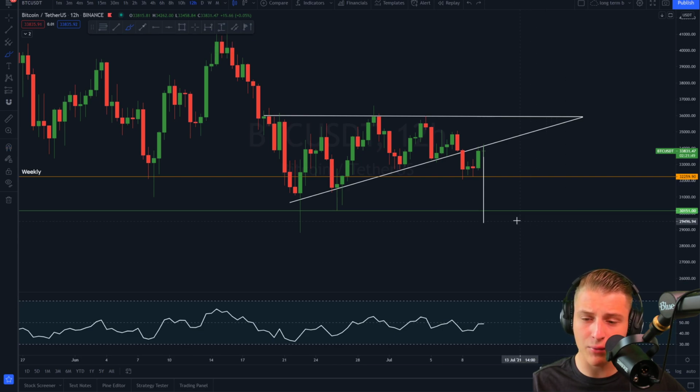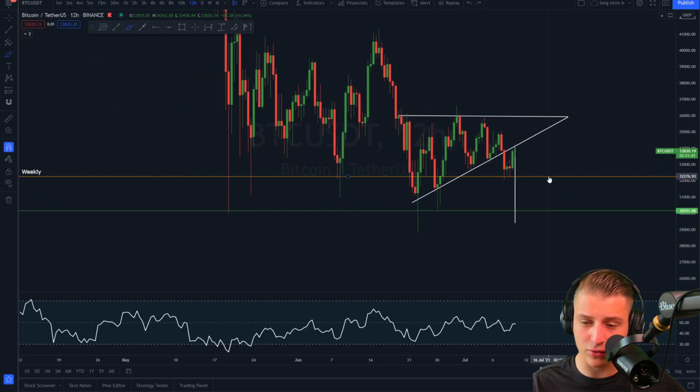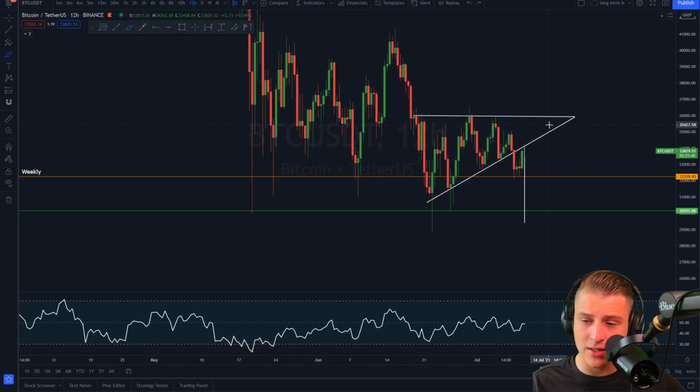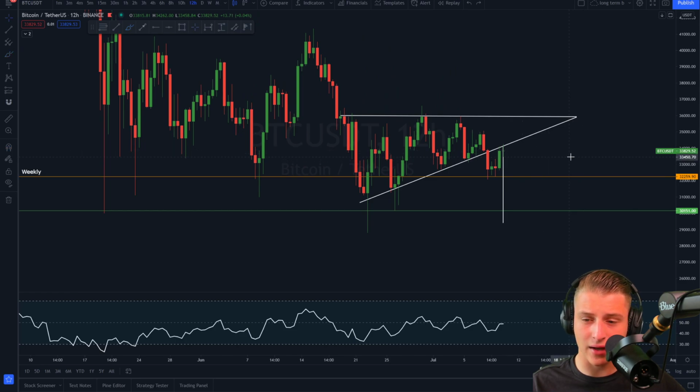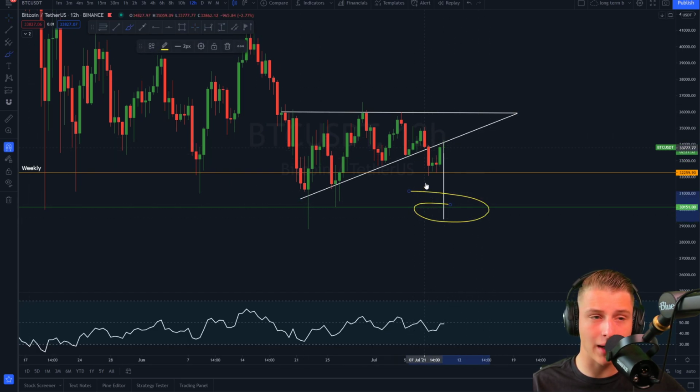So 30.1K will be my entry price. After that, I will be adding some more levels here. If we're falling further, I will be adding more, because at the end of the day, I do expect the price to rise a little bit here. So yeah, looking forward to it. And for sure, like I have been mentioning several times here, this is once again a pretty bearish structure that we're seeing, and 30.1K will be my main accumulation.